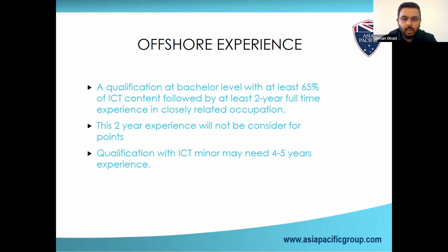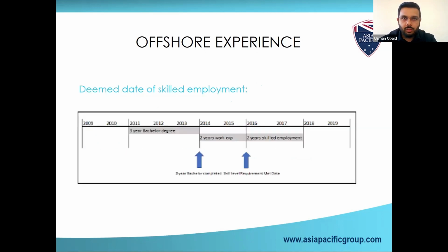Now, just to give you an explanation of offshore experience, because there's a lot of confusion regarding it, I just want to cover that quickly. Basically, the general rule of thumb is that whatever experience you need to get a skill assessment will not help you get the points if it's offshore.